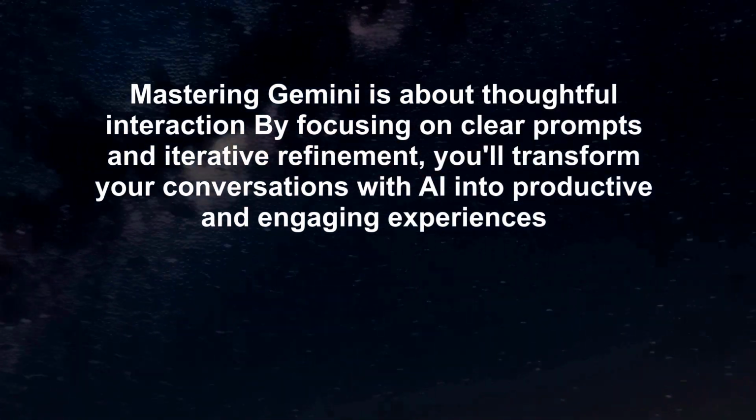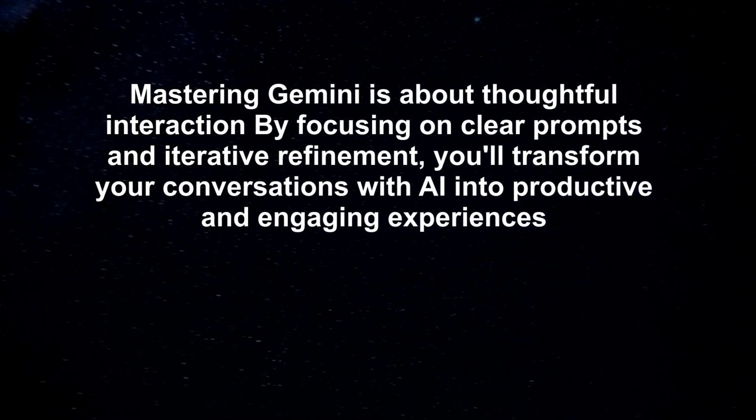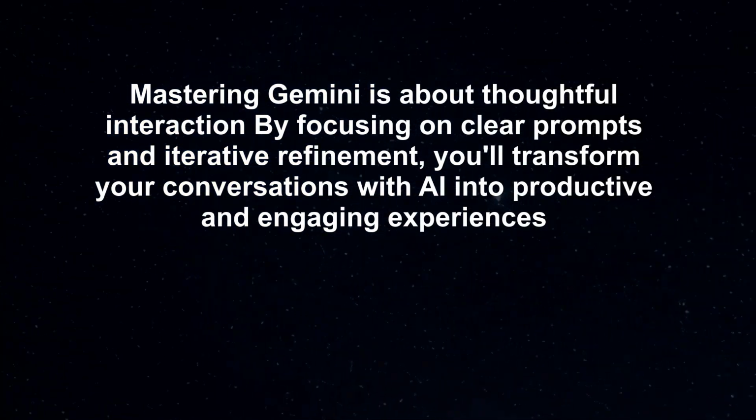Mastering Gemini is about thoughtful interaction, focusing on clear prompts and iterative refinement. You'll transform your conversations with AI into productive and engaging experiences.